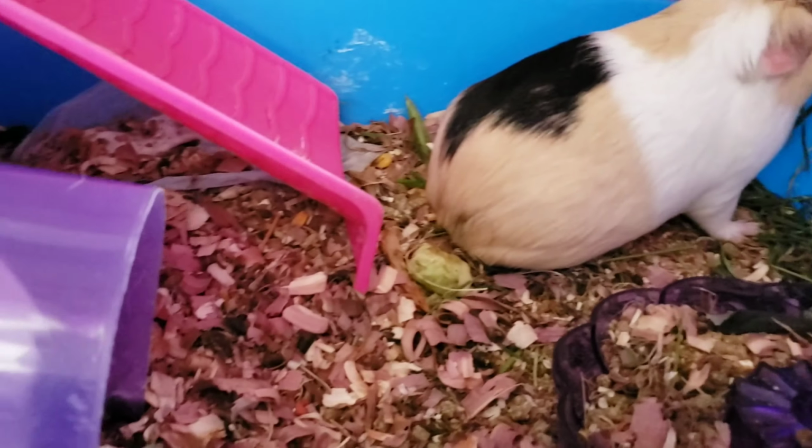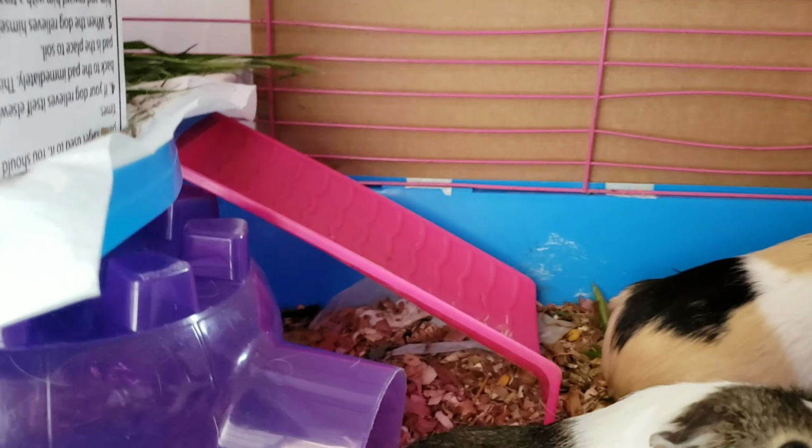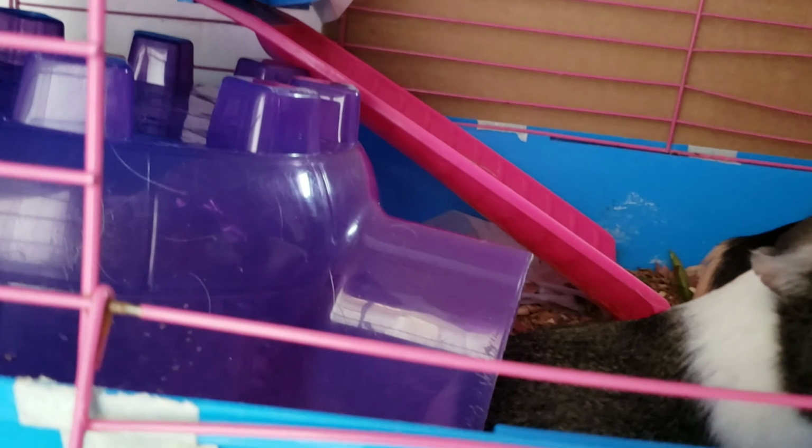This is where actually Elsa hides. This is his little house. And Sprinkle is up there on the second story. She got a ladder. He's so cute. I think we need to add more. You want more stuff? More food?